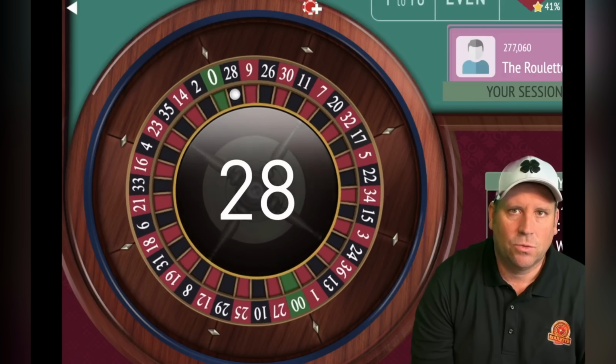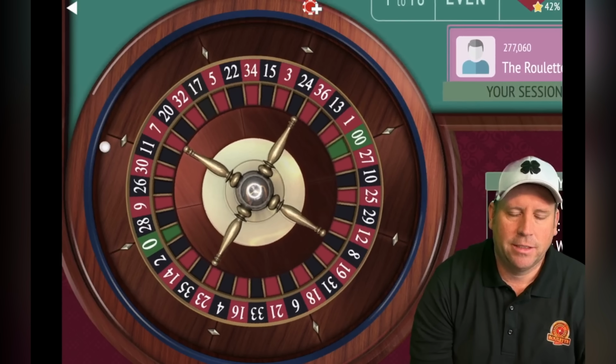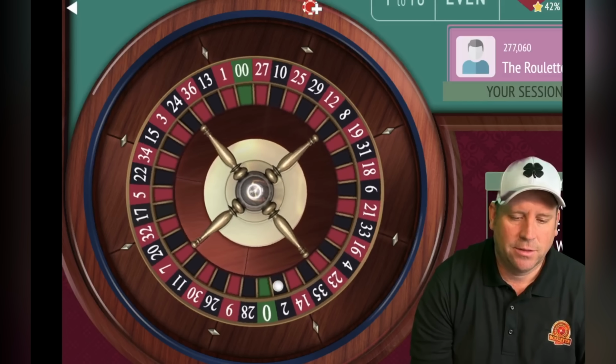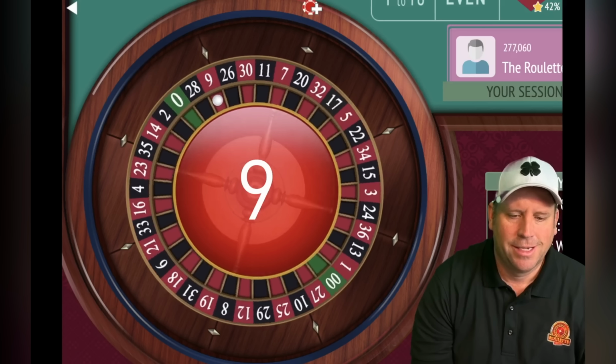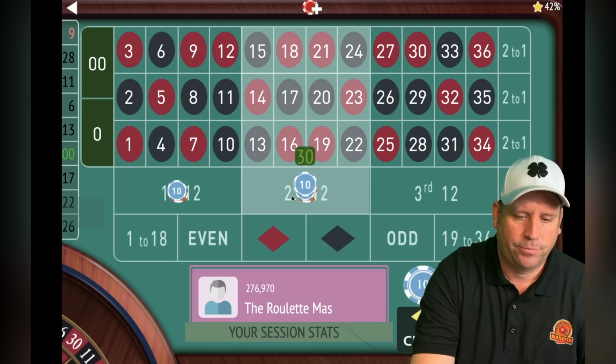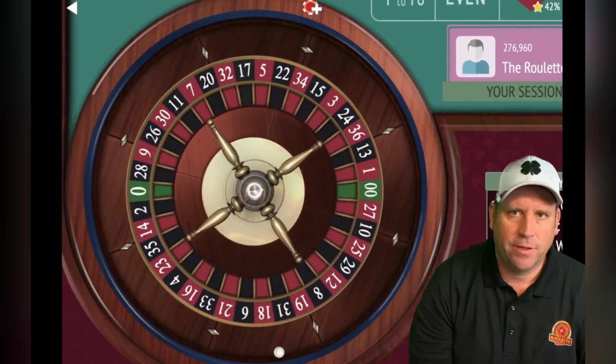That's a loss. That's a 28 black. So we're going to sit out and spin. Make sure we don't get that big string of third 12s and zeros. And we didn't. Okay, so now we're going to go to 50. And let's go ahead and spin at 50.